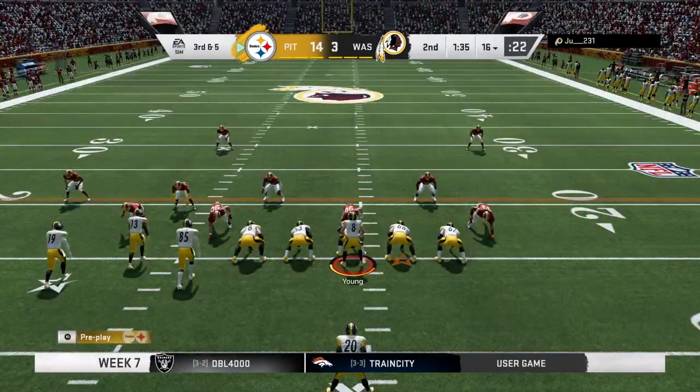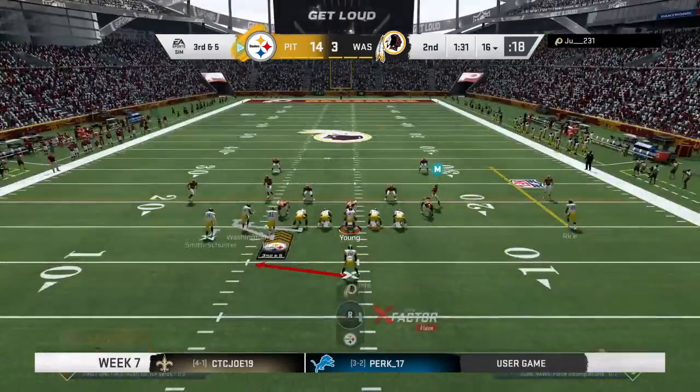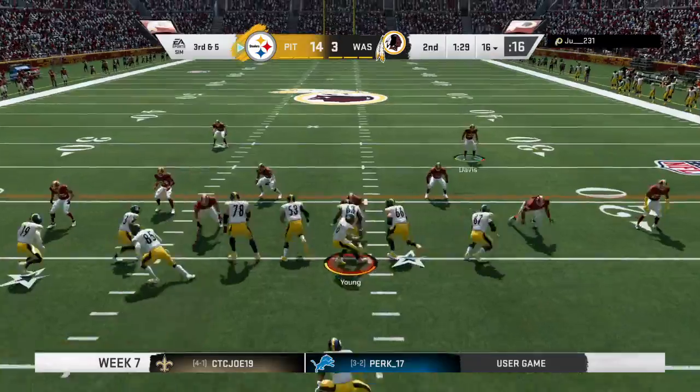Ready, set. 20, Mike, 20. Watch twist. X3. 218, chop. Now.